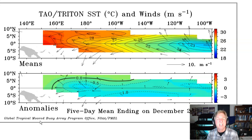That can produce a Kelvin wave, basically warm water that's stored in the West Pacific starts sloshing to the east, forms a ball that travels under the equator from west to east. Okay, and that can help kick off El Nino. But what it also does is it reduces trades, and that imparts energy to the jet stream, and that in turn feeds the storm track.